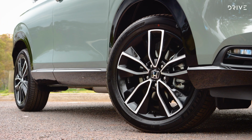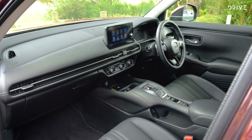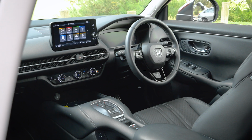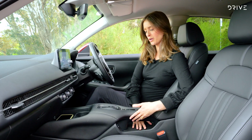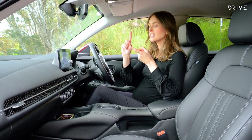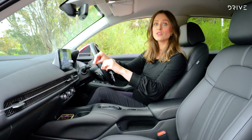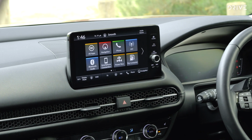All right, I'm in the front seat of the Honda ZRV. The variant we have today that we're shooting with is the top spec hybrid. So it has got all the bells and whistles, so keep that in mind. You've got this floating center console with a bit of storage down here, 2 cup holders, a wireless phone charger. The CRV, ZRV and HRV all get the same size infotainment screen, and it's standard with wireless Apple CarPlay and wired Android Auto.